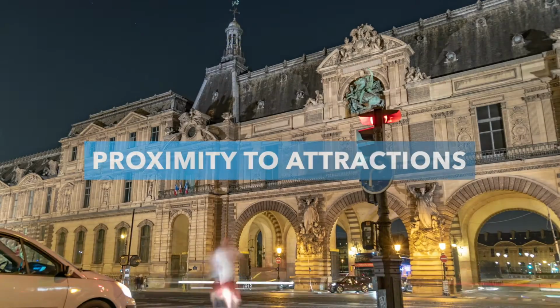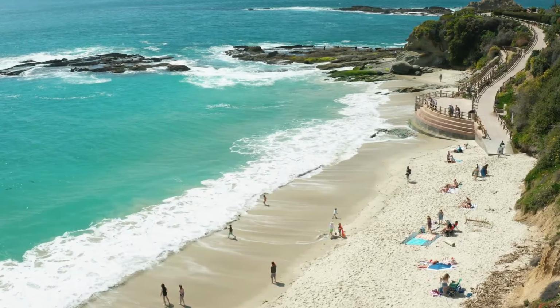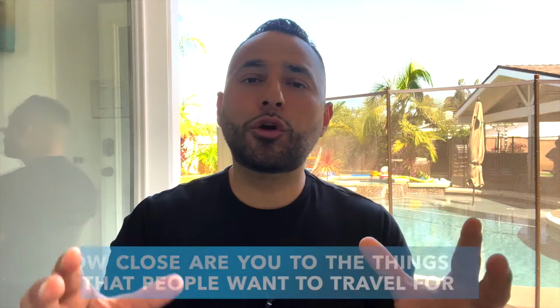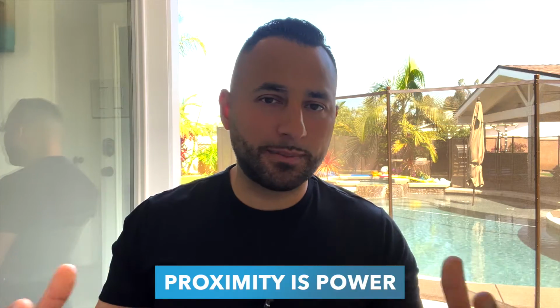The next thing is, what is your proximity to, say, downtown, conferences, concerts, the beaches, theme parks, desert? How close are you to the things that people want to travel for? This is also going to make your short-term rental stand out, because location, location, location, and proximity is power. So if you have a property that is near any one of those things or a few of those things, you're going to have a better opportunity at acquiring more guests, more bookings, more revenue than if you're basically in an area where there's just nothing.